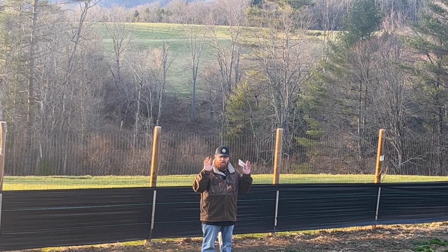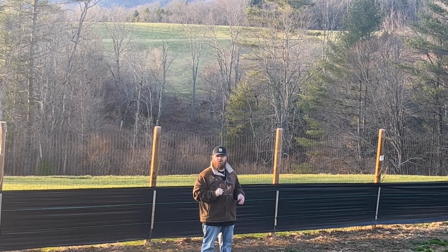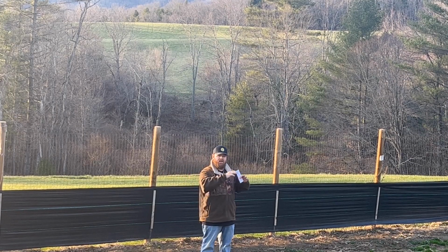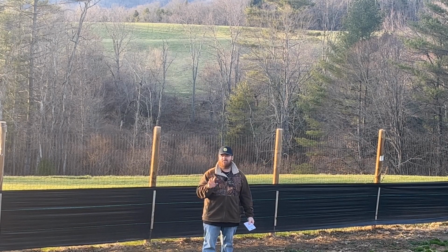All right, and keep them at bay. If you have to, maybe take some wooden stakes, drive them in every so often and paint that on, and just keep them away. It's the best deer repellent you'll ever see.